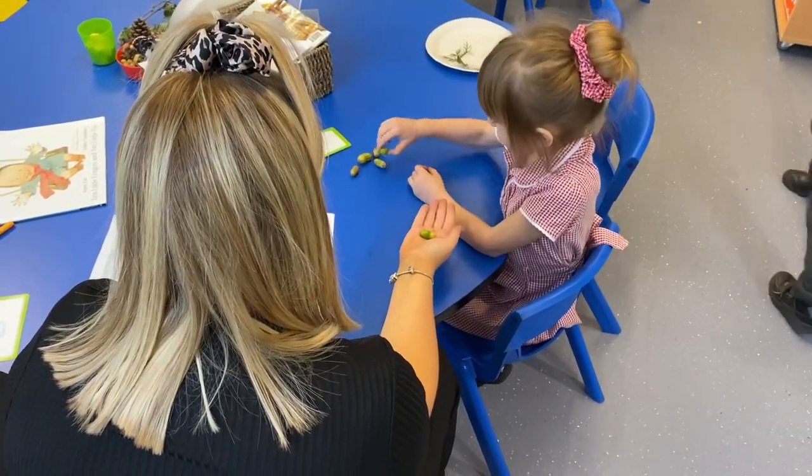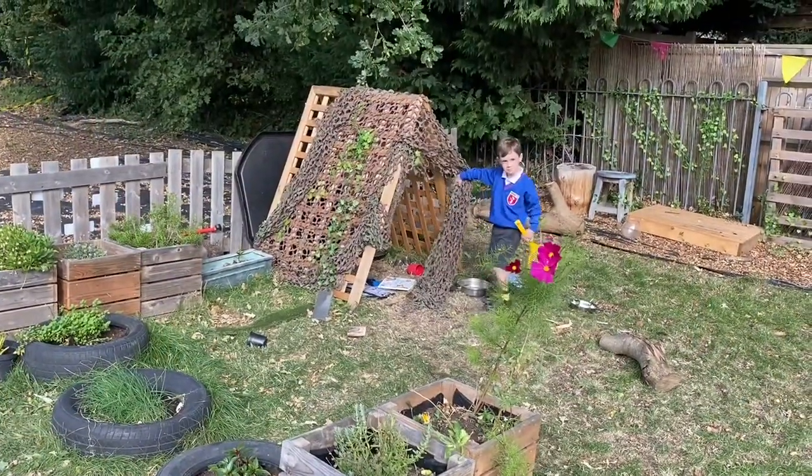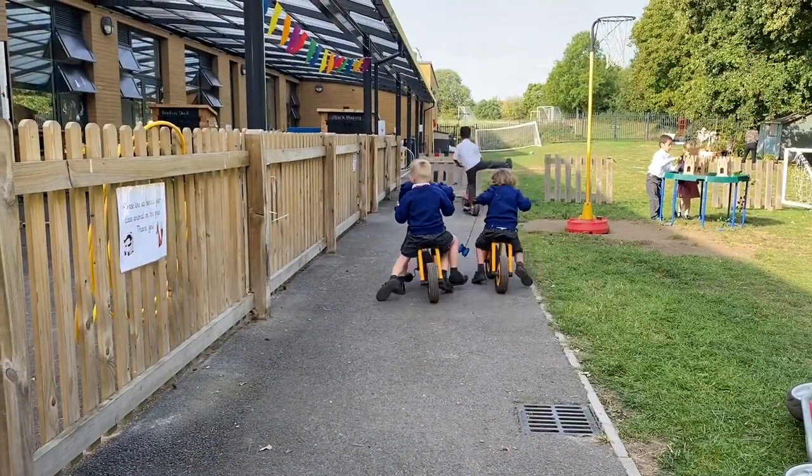Our early years provision enables children to access the inside and outside classrooms. We have a fantastic canopied area so that children can be outside, whatever the weather.